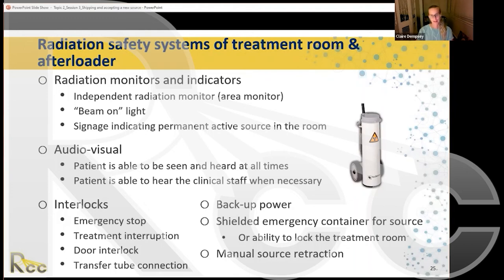And again, much like an external beam bunker, you need to have an audio-visual system so the patient is able to be seen and heard at all times, and also that the patient is able to hear the clinical staff when necessary. Particularly because brachytherapy treatments are much longer than external beam treatments. Brachytherapy patients can be alone in the treatment room for 15 to 20 minutes, and that can be quite distressing for them. So they need the opportunity to be heard and for you to be able to speak to them in that time frame as well.